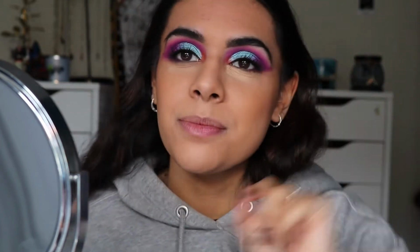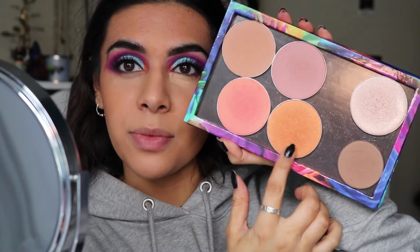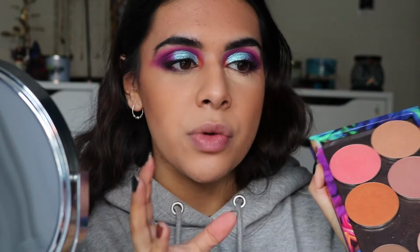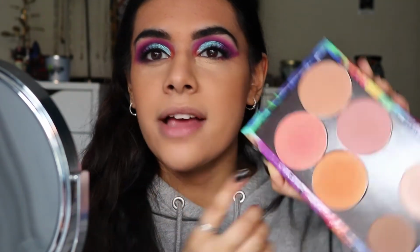Okay, while I'm talking, I'm literally getting carried away. I'm going to use the So Retrograde blush from Colourpop, this one here. And I'm going with an orange one because Sagittarius goes over from November to December. So the November birthstone is topaz, so that's why I've done a bit of orange and yellow.